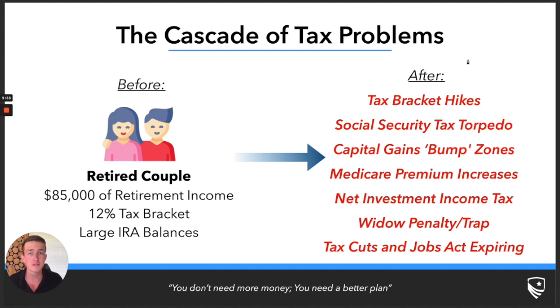Okay, it's going to force more of their Social Security benefit to being taxed, which is going to cause them to be put inside of the Social Security Tax Torpedo, which we previously recorded a video on if you don't know what the Social Security Tax Torpedo is. It's going to force them into capital gains bump zones. So previously they were in the 0% long-term capital gains brackets. They're going to be forced into the 15% bracket. That's going to create different tax problems as well.